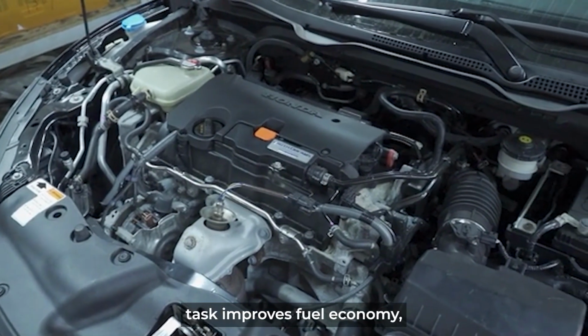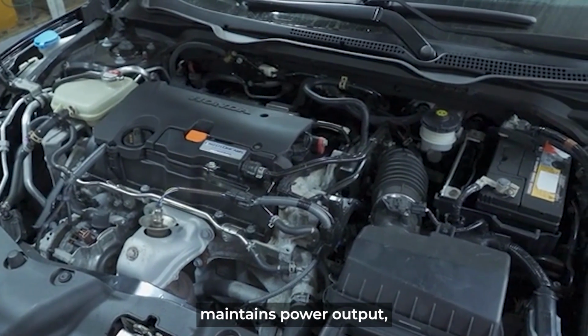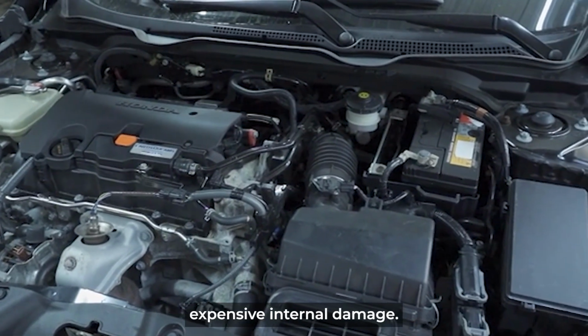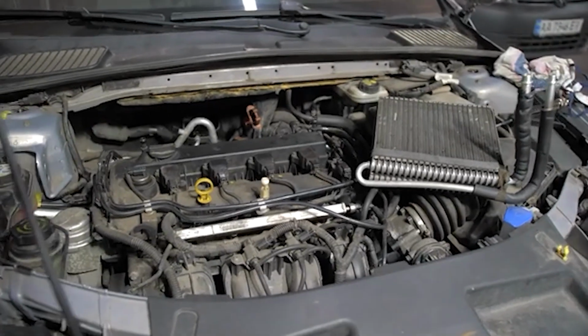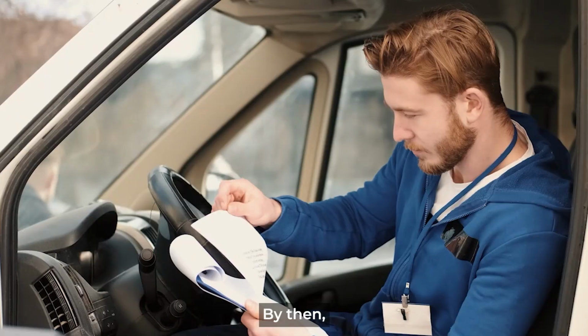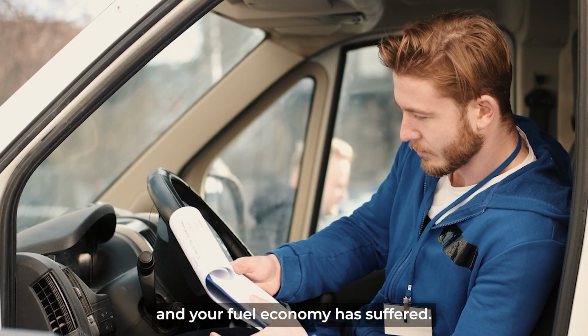This simple maintenance task improves fuel economy, maintains power output, and prevents contaminants from entering your engine where they can cause expensive internal damage. Don't wait until your filter looks completely black. By then, your engine has already been working harder than necessary, and your fuel economy has suffered.